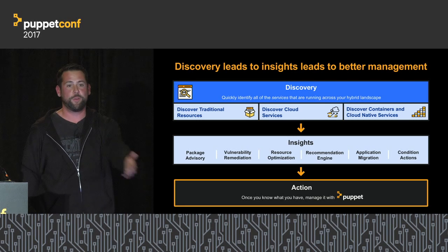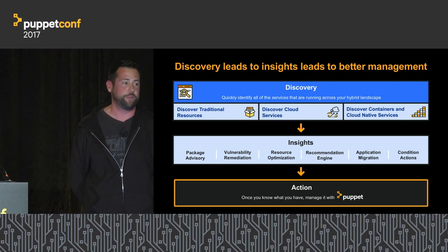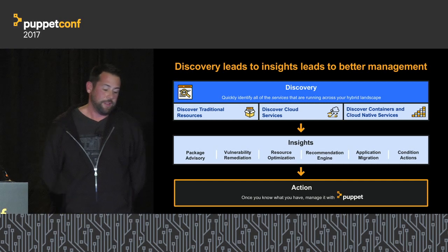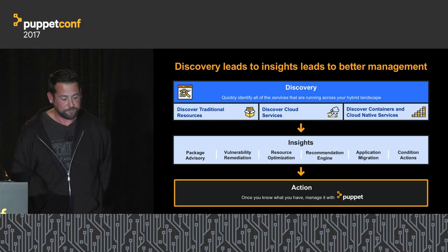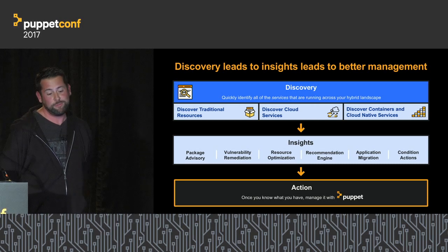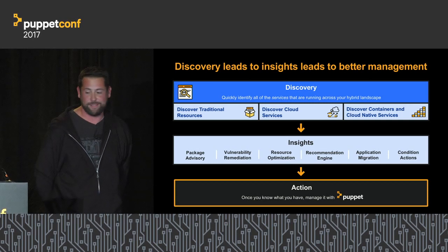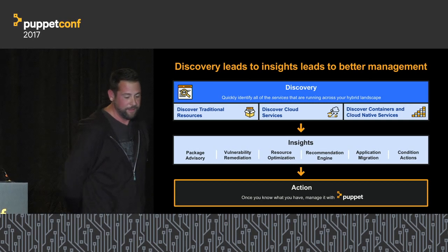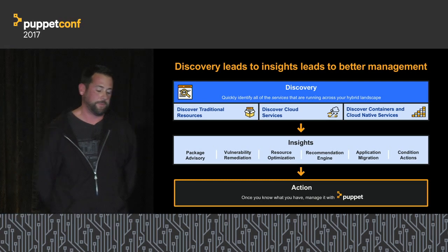I think half the room went up with containers, half the other room went with public cloud. I'm sure you all would raise your hands if I said who has a data center or on-prem. You've got to manage all these things. It's not just about one or the other. But discovery isn't just enough, right? It's great, it's cool. It's really nice to see the dashboard pop up with blinky lights, and Canis will show you all kinds of cool things. But it's really about the insights that you're deriving from those things that you're discovering.